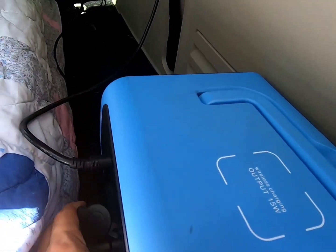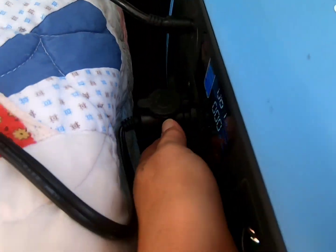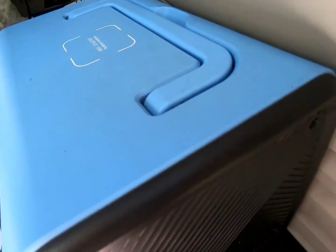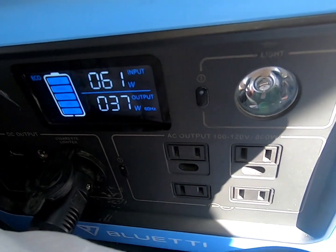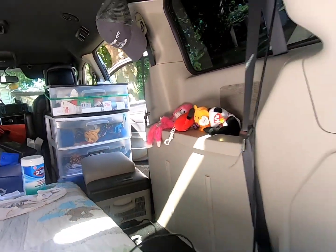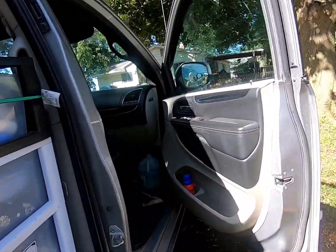And plug in my refrigerator, start getting it cold. And then turn it on. Alright, so right now the fridge just came on and it's taking 34 watts of my 61 to start running it. So yeah, let me wipe down my Blue Eddy. Blue Eddy's probably gross too.